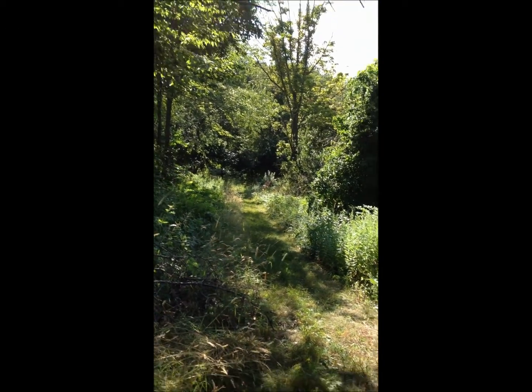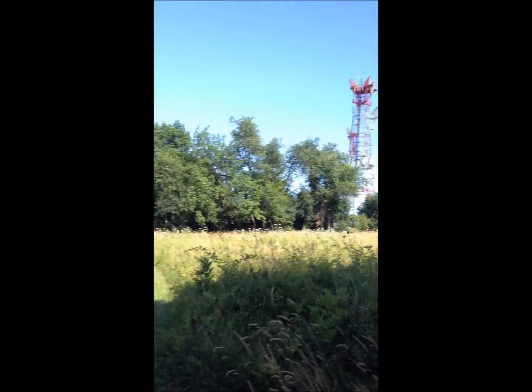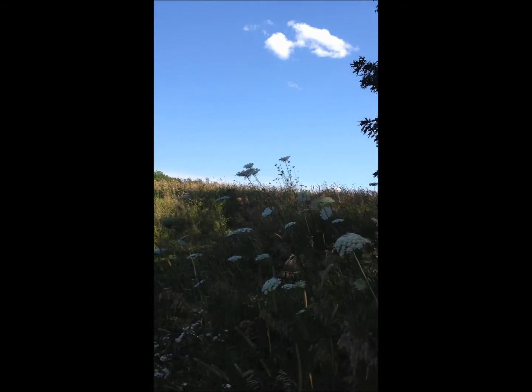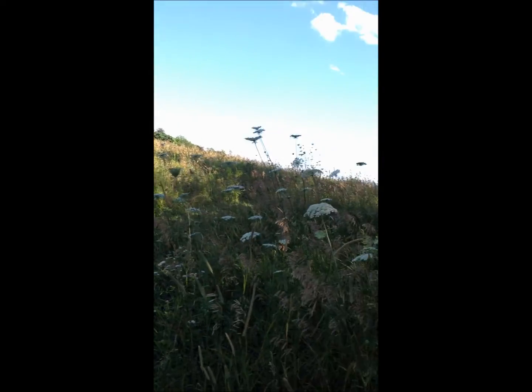Oh, and now I'm recording. So anyhow, I'm on the other side of Newtown now. There's a tower. There's one of the trails. I actually came down this way from the field. They have these paved paths, not paved, mowed.